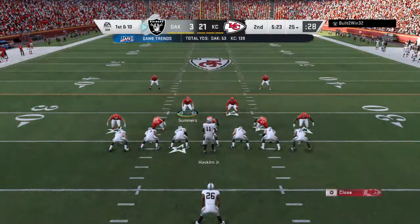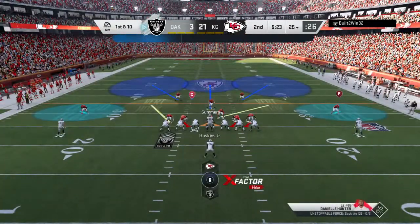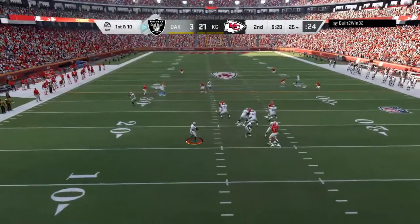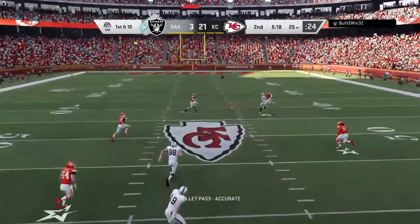The Raider offense set to get this drive started. And this, let's face it, an important drive if they're going to get back into this ballgame. Think about going into the locker room down 21-10.